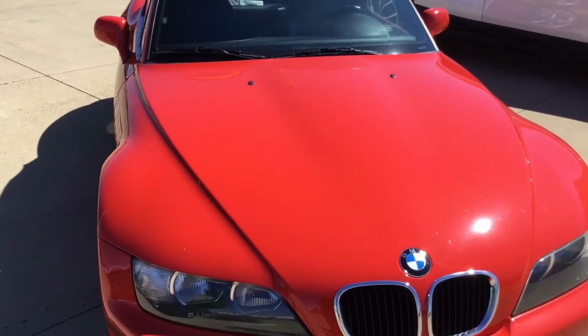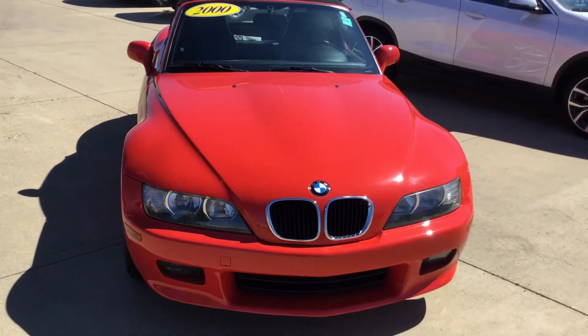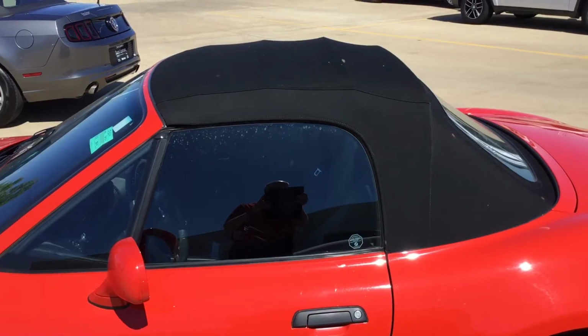A couple little rock chips, hopefully you can see that. There's a rock chip that's been touched up. And then a little rock chip here. So, if there's any flaws, that's what's wrong with the paint on it. Let me show you the rest of it.